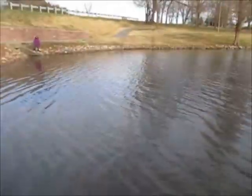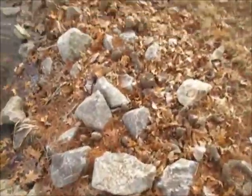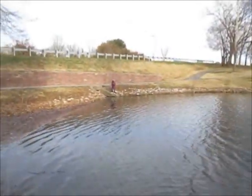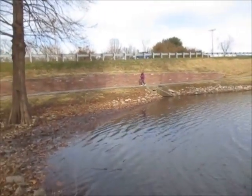Hey, come get the dip net. All right, folks, I got my first trout. Put on one of those white things. Put one of those on in a jig head.